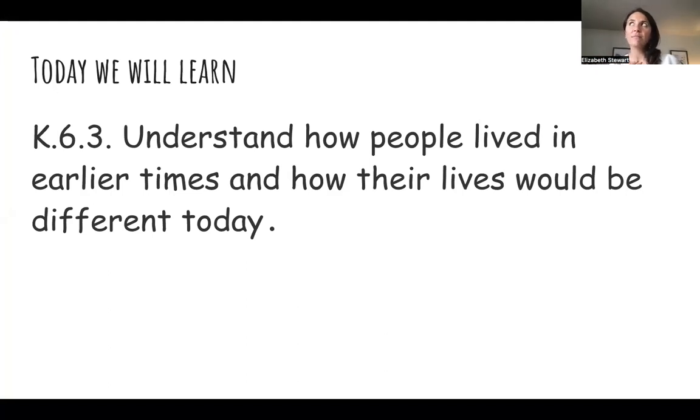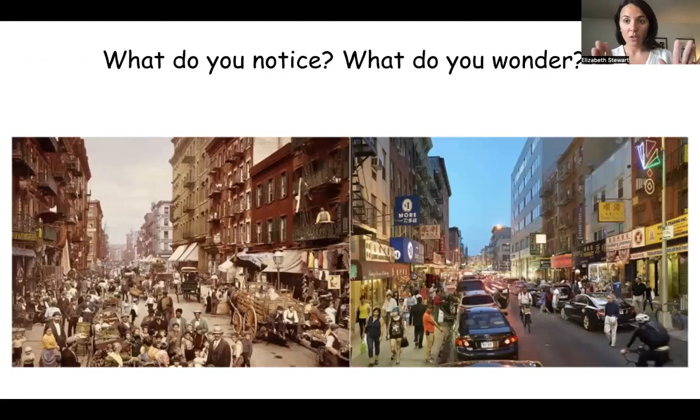So, say, I know how things changed. That's really all we're doing, is seeing how things used to be and how things are now. And I know we've learned about George Washington and Harriet Tubman and Martin Luther King and Thanksgiving. And I know that we kind of know that how they lived back then isn't how we live now. So first, let's look at this picture.